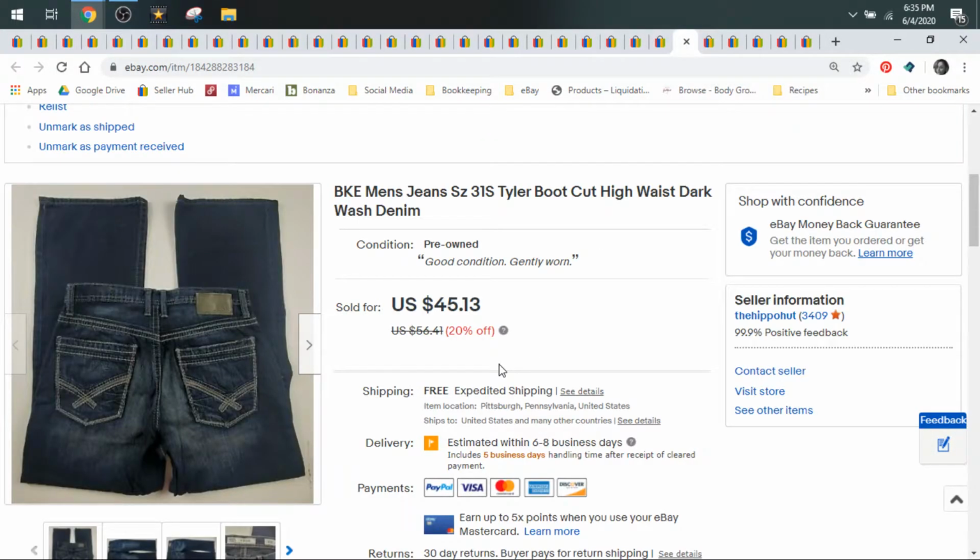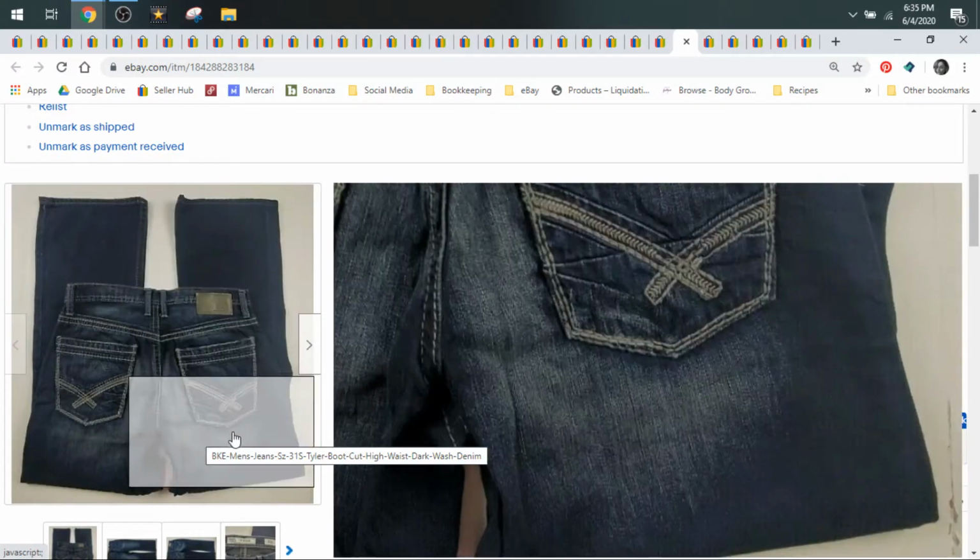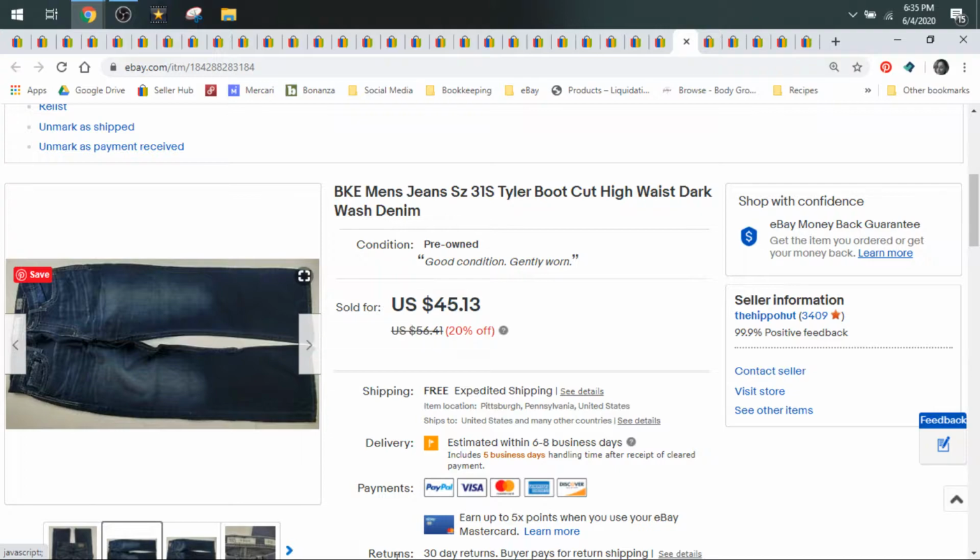Size 14 and up is always good. These are probably my favorite for men's jeans. Silver might be my favorite women's. These are my favorite for men.